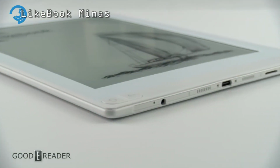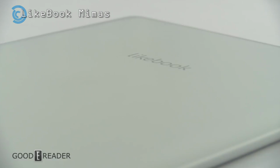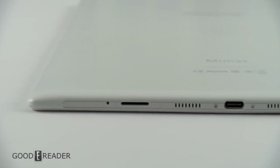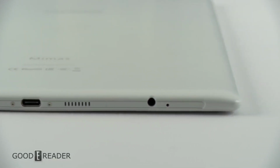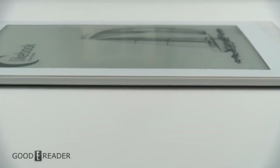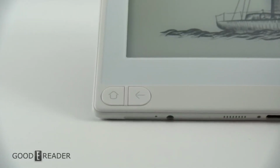Coming out at the end of 2018 in China and not being available in English till 2019, this is the MiMAS by Boyu. The Likebook MiMAS is a 10.3-inch capacitive touchscreen with a Wacom layer, of course, 1872 by 1404. This thing has a 1.5 GHz octa-core processor, 2 gigs of RAM, 16 gigs of internal storage. It does have an SD card slot. It has a huge 4700 milliamp battery.